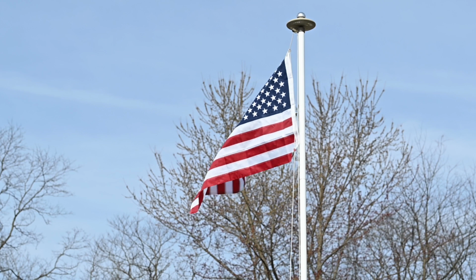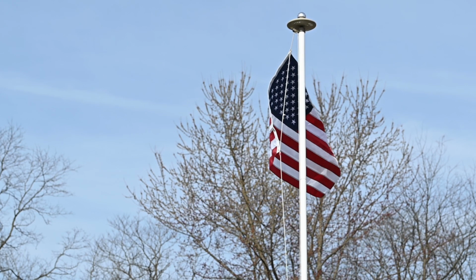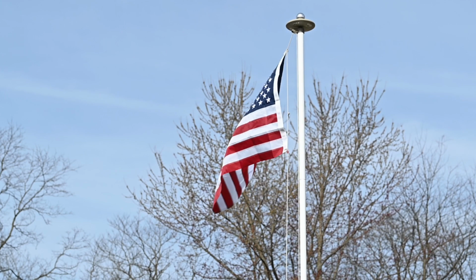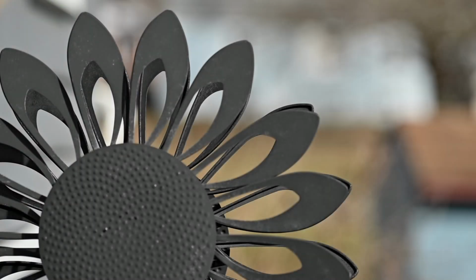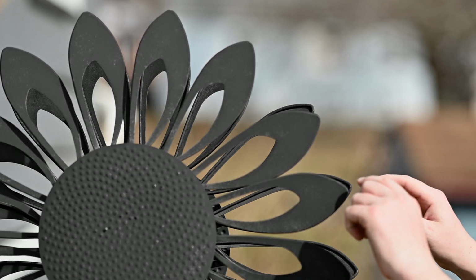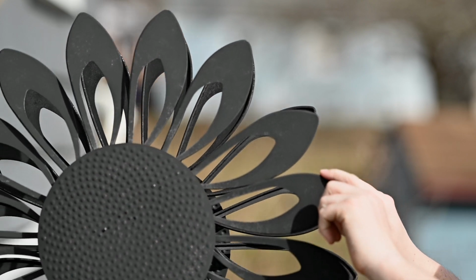Now that we're on to the slow motion clips, trying out the 1080-120 slow motion. This is just a little garden decoration outside, but I just wanted to show how slow 120 looks.